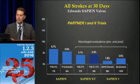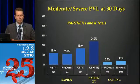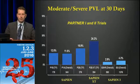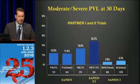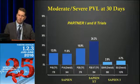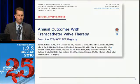But as it is now, most studies have reported a stroke rate that's a little bit higher, and we would need to see that improve, especially in those low-risk patients. The issue of paravalvular leak also has improved significantly, especially with the SAPIEN 3 valve. But again, when we're talking about open heart surgery, that number is typically 0 to 0.5%. There are no paravalvular leaks with open surgery, or at least there should not be.